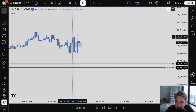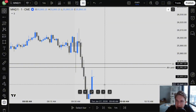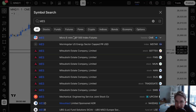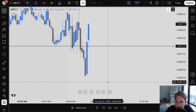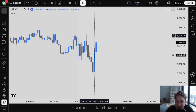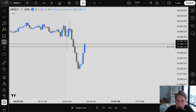So I'm waiting here. I didn't take this inverse. I almost did, but I didn't. What happened minutes later? We got this flush of London lows. We tapped into this 4-hour gap, and ES did the same, right? Flush London lows, and now it's reclaiming. Now ES is actually the strong asset compared to NQ. It's reclaiming very strong.